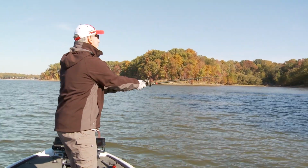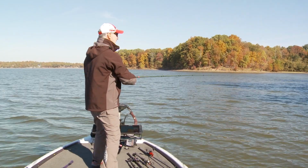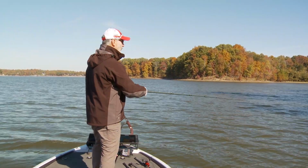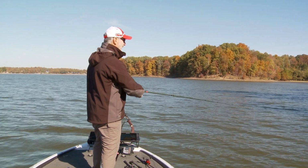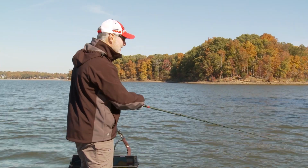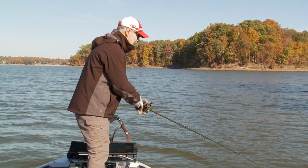Right on the corner of this point, I'm gonna pole down right here and make some casts. That one hit it like there's some more up there. Isn't that funny? Right in one little area. I sure am glad to see them. They're not big, but they will be one of these days.